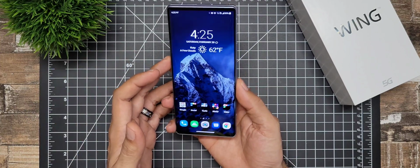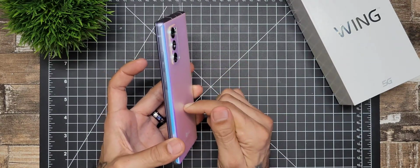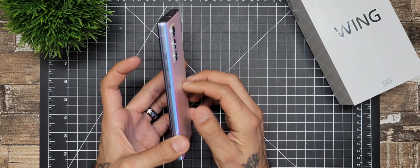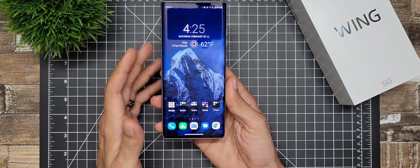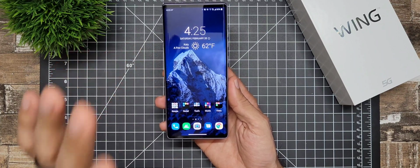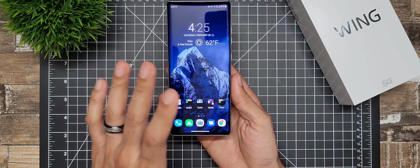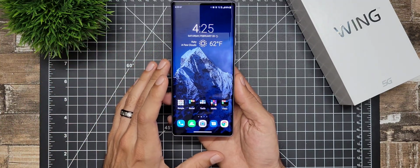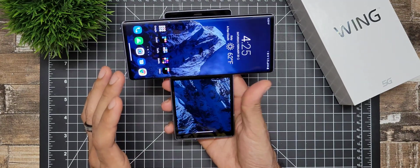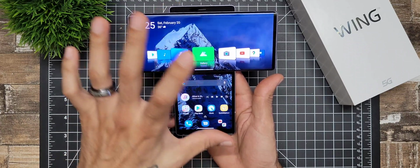Not for $1,000. I do not recommend getting this for $999. It's just not worth it with those mid-range specs on there. If you were able to get this on sale while it was on T-Mobile a couple months ago, great. It's great at $600 that it was before, or $650 I believe, but not at $999. I don't know what LG was thinking pricing this thing at $1,000 just because of the swivel display.